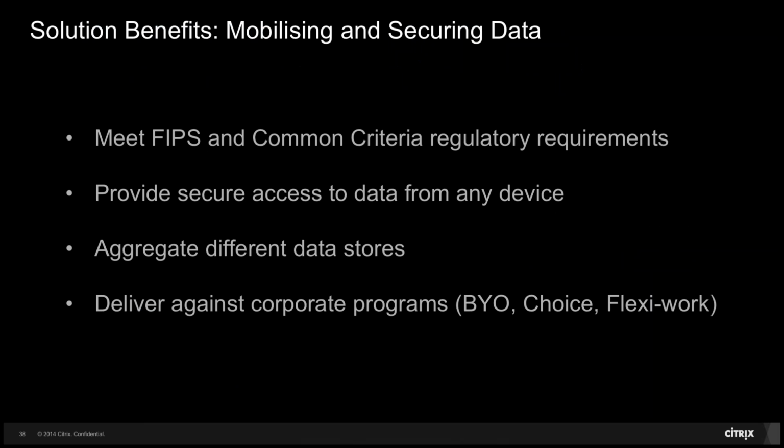We can aggregate different data stores, so not just Azure, but equally you may still have network drives that you keep in your own private data center, or data that never leaves your data center for whatever reason. We can aggregate those alongside the Azure data as well. And we can deliver against those corporate programs. We can let people have choice. We can let people flexi-work on their own home PC. We can let people choose BYO, but still keep data secure and delivered to those users securely.